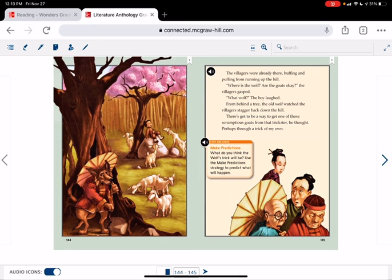The villagers were already there, huffing and puffing from running up the hill. "Where is the wolf? Are the goats okay?" the villagers gasped. "What wolf?" the boy laughed. From behind the tree, the wolf watched the villagers stagger back down the hill. "There's got to be a way to get one of those scrumptious goats from that trickster," he thought, "perhaps through a trick of my own."